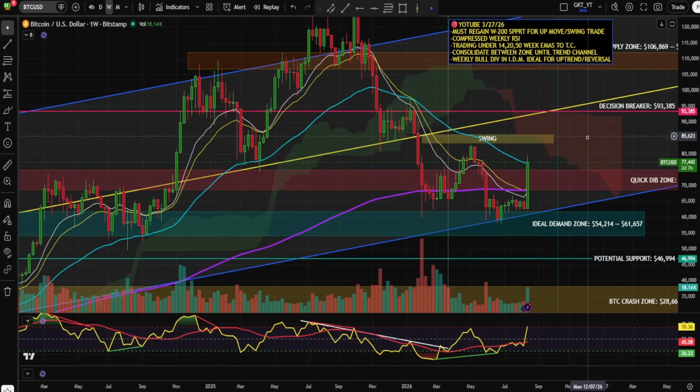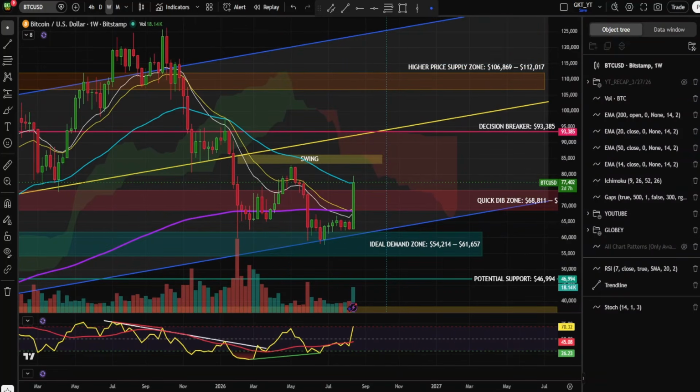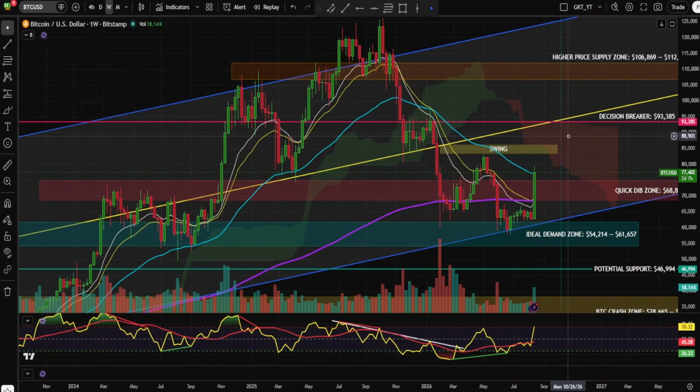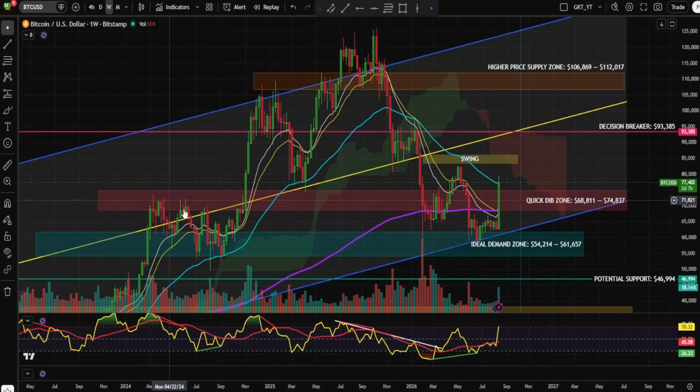Let's get into it. If we look at the overall structure of Bitcoin right now, we are still in a technical downtrend. I'll get rid of this, guys, so we can have a little more clarity. You could see we're forming the lower highs, still a lower high technically, and the lower lows, guys. So this is technically still a downtrend, but you could see last time we were trading above the weekly 14 and 20, which is over here in this quick distribution zone. This is where price can typically get rejected, or accumulation between the ideal demand zone and this zone.